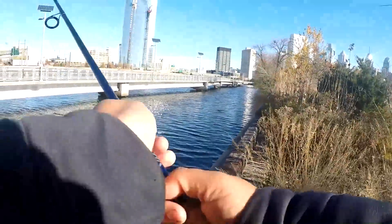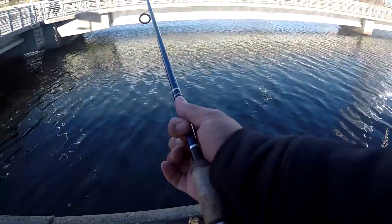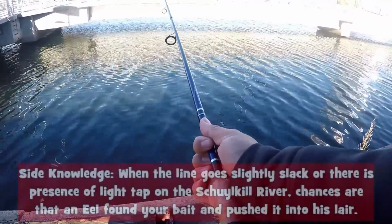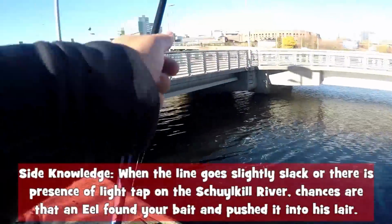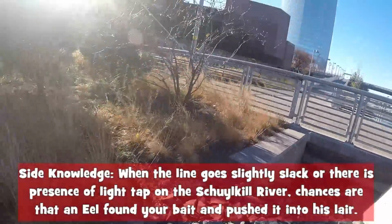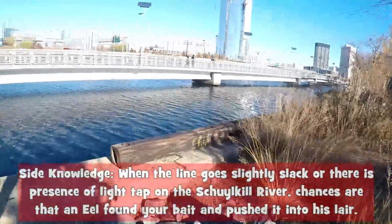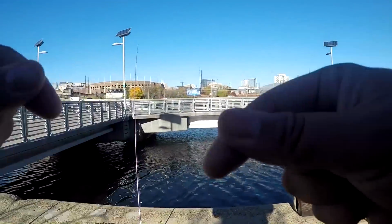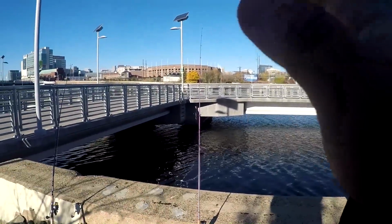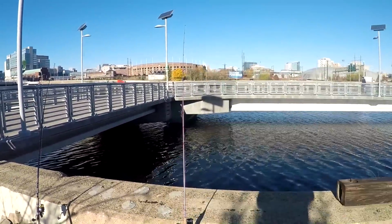Damn, son. I lost it, I think. R.I.P. Carolina. Yep. Bye-bye, Carolina. Bad news, folks. The Carolina rig is now under the Schuylkill River, and it will remain under the Schuylkill River. So, you know, completion of this lamb, don't even think about it.